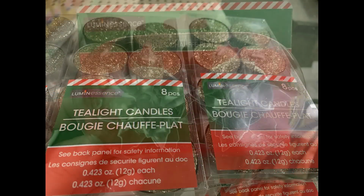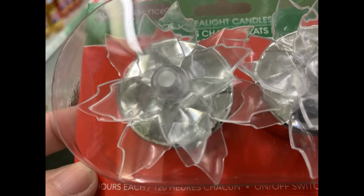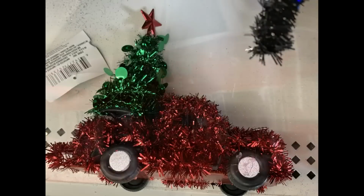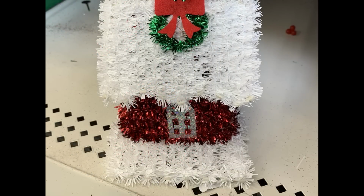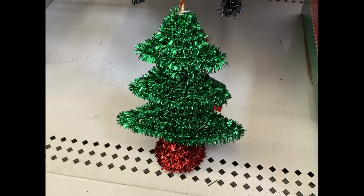I also found these luminescent 2-pack of tea light candle battery operated lights. They are in the white or the red, and they look like a poinsettia flower. They had the tinsel cars. They're like the 3D car with the tree in the back, looks like a red truck, a log cabin with a snow-covered roof, and then they also have the miniature Christmas tree as well.